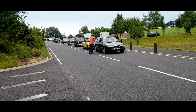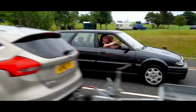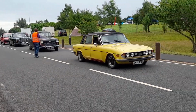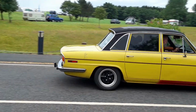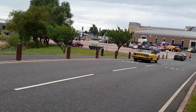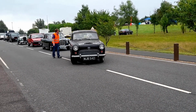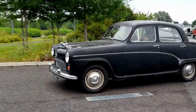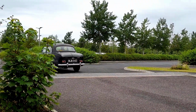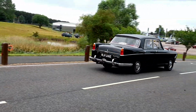Oh, they're all flying in here. Tourer. Now that's some conversion, that is. I'm sure a 2000 shouldn't sound like that. We have an Austin Cambridge. Very fruity. A Princess.